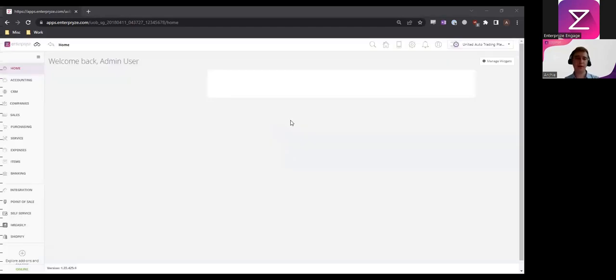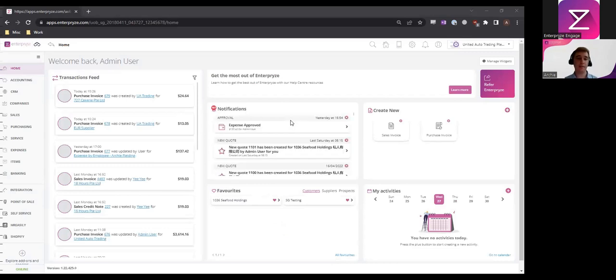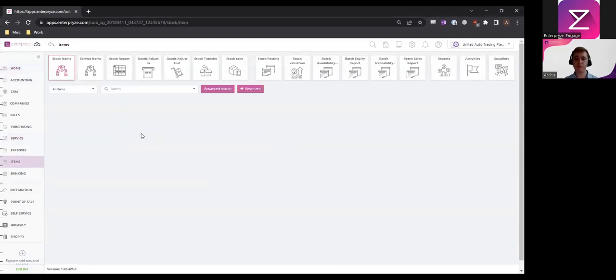So we've talked a little bit overall about how difficult it can be to manage fresh produce and tracking things like expiry and reporting all the way through. And that's what I want to give you a rundown on today. I'm going to give you a demonstration as if we were a user of Enterpryze creating an item and taking purchases and then the sales between our customers and suppliers. So let's start here in the items module.